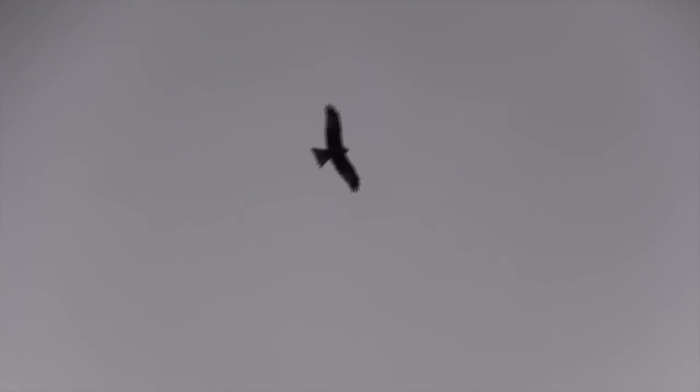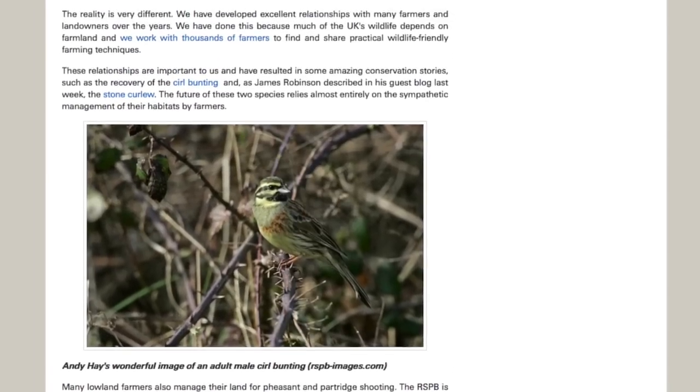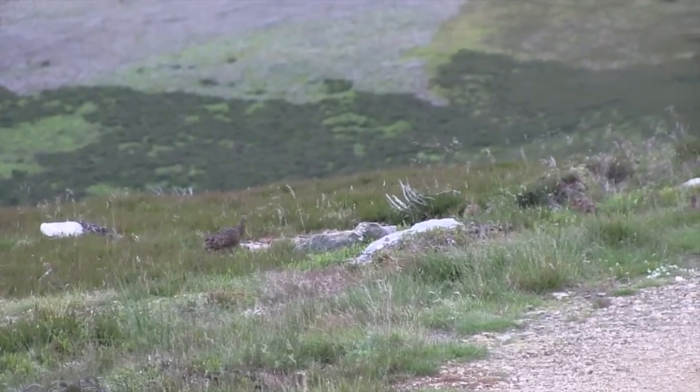Shooting has a new, unexpected ally. It's the RSPB, whose Conservation Director Martin Harper took to the RSPB's blog to praise the work done by some shoots and offered to work with them further. National newspapers said this sparked a row, but apart from anti-shooting pressure groups, everyone appears to agree with Mr Harper.